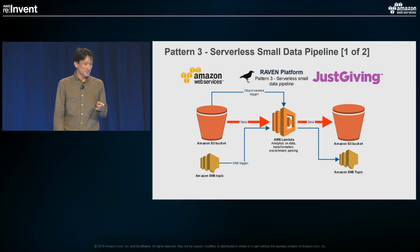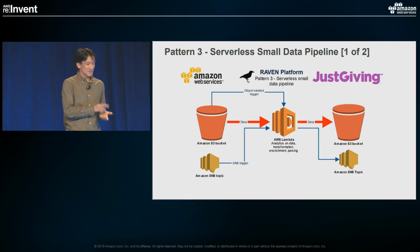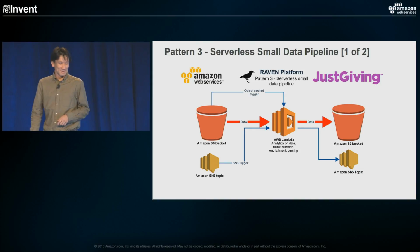In addition, what's interesting, you can also scan S3 for all those files using a client and then send messages via a topic to the Lambda. So each Lambda will be invoked for each file almost.